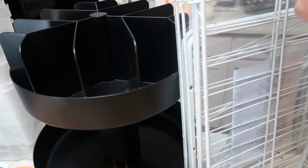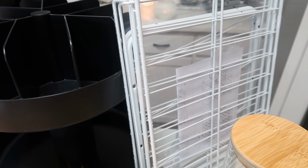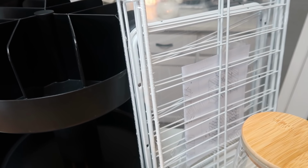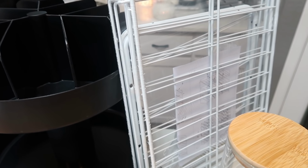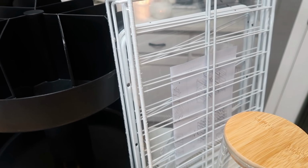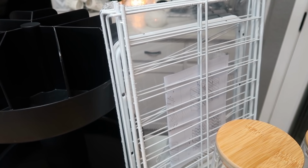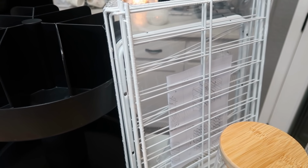And then this here still needs to get put together, but it is a can organizer. So all of my cans right now are in these plastic bins and it's just not conducive to finding the can and it takes up a lot of space. And this rack, you could use this in your refrigerator if it would fit, but I'm going to put it on the shelf in my pantry so that my cans can be in it. Vegetables, fruits, sauces, you name it, any canned good will go in this rack.